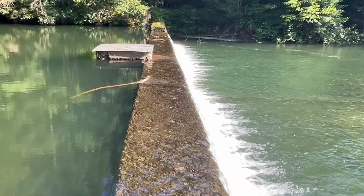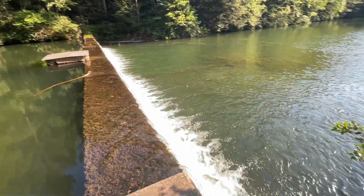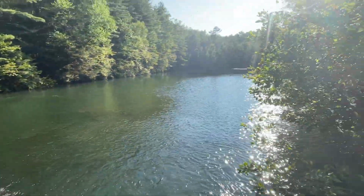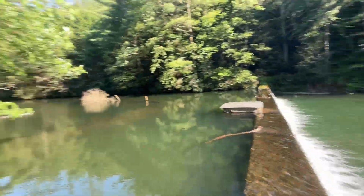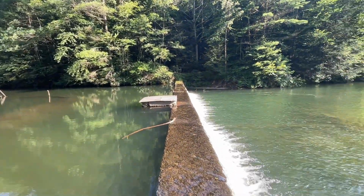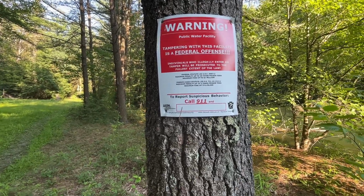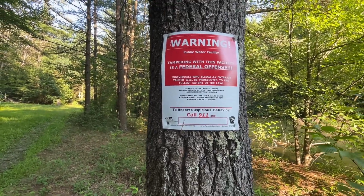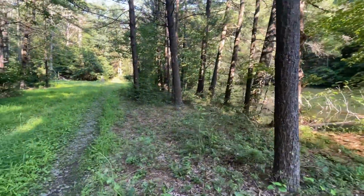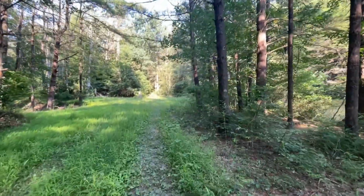Here we are at an edge. And I know we can't walk on the dam. There's up the dam, down the dam, free fall in the water. So there's all kinds of these on the trees down along this trail. Apparently it's a public water facility. Well, we all knew that. But, you know, they're everywhere on the trees. I guess they're watching for people that will tamper with public water utilities or whatever.